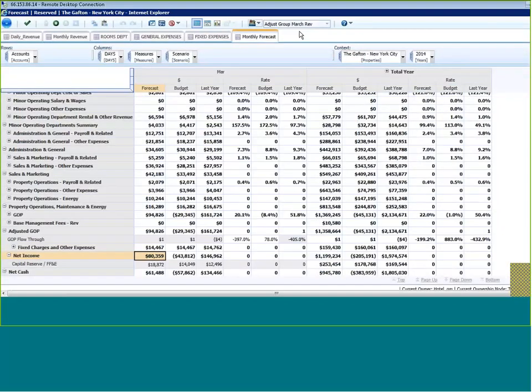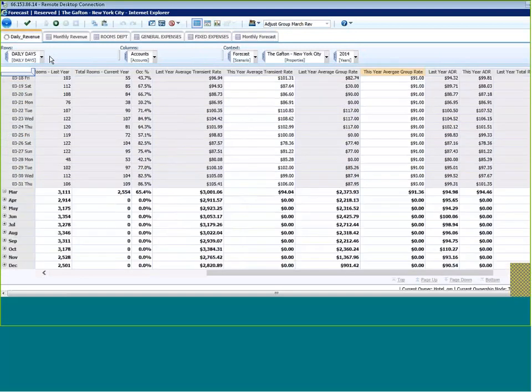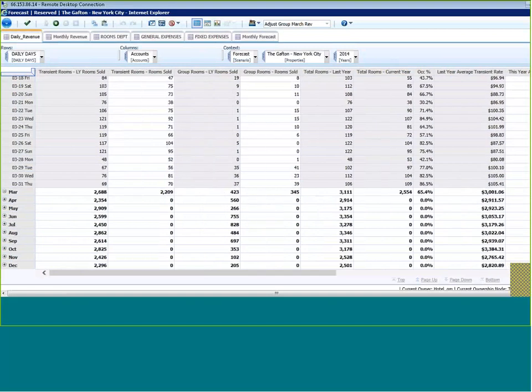And you'll notice when it comes back, that tells me that I'm within my adjust group March revenue data set or sandbox. It's copied automatically behind the scenes all of that data from my forecast into that sandbox, and I can now manipulate it on any of these tabs and have it only impact that sandbox value. So what I'm going to do is I'm going to come back to my daily revenue, and I'm going to say for the month of March, for my group rooms, I'm going to scroll over here to the left, and I'm going to adjust my group rooms sold, and I'm going to actually just increase that by 20%.